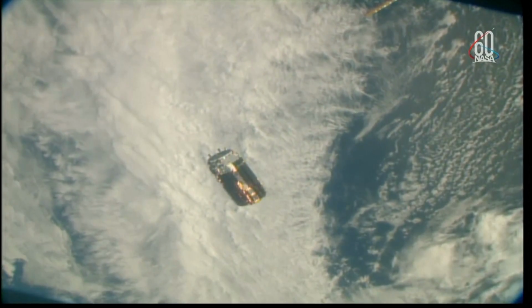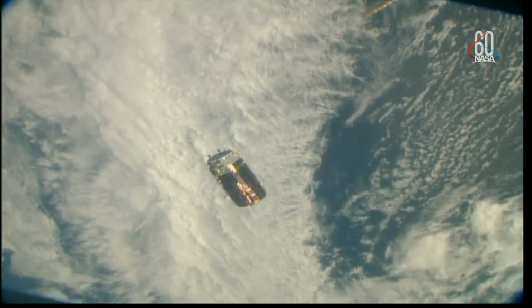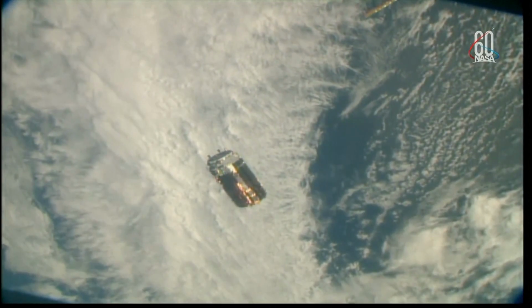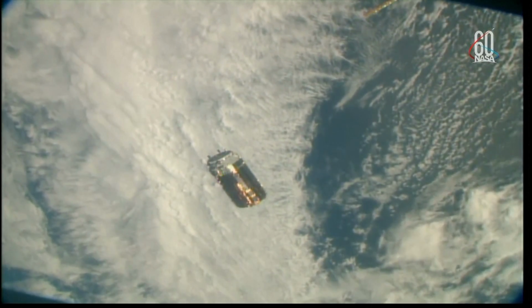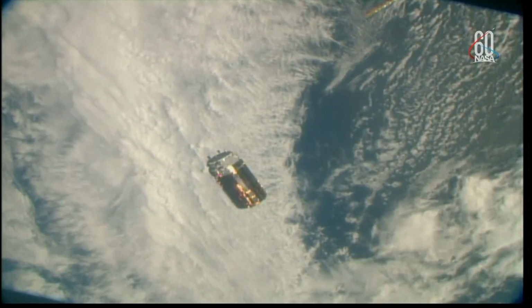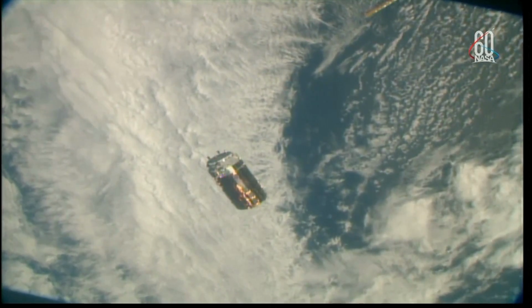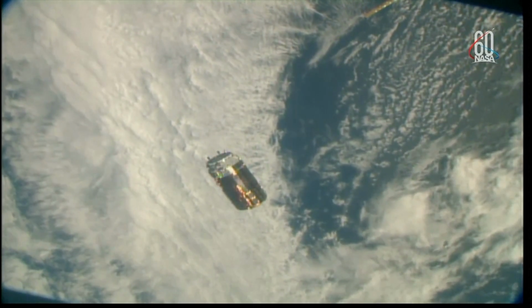That should give the astronauts, Drew Feustel and Serena Auñón-Chancellor, NASA astronauts in the cupola workstation right now, the bay window facing downwards towards Earth with the controls of the station's robotic arm, the chance to actually maneuver that to capture HTV today. Again, the capture is scheduled for 7 a.m. Central Time.